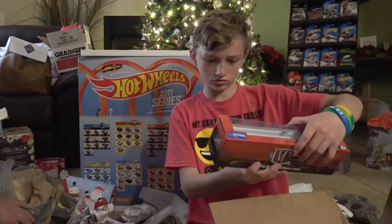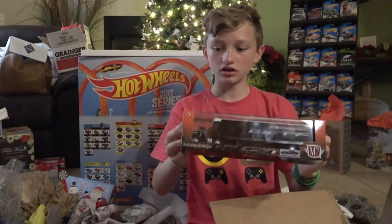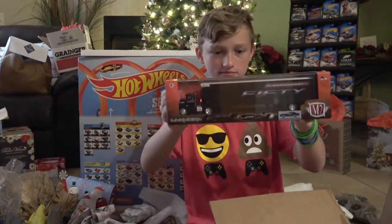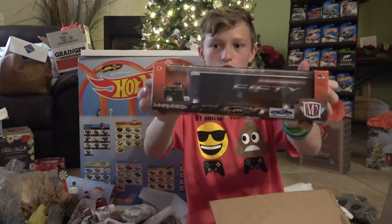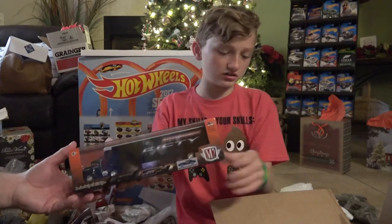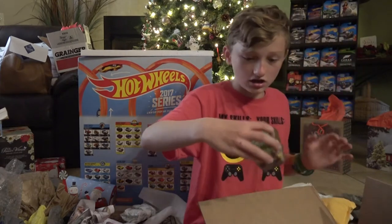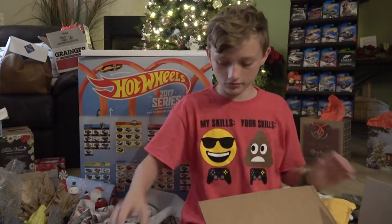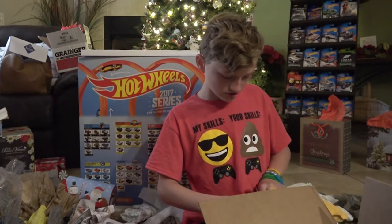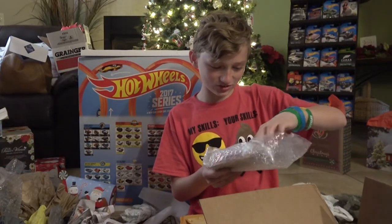Ooh, M2 Camaro 50 edition. It's also a Walmart original. Man, that's awesome. I have the whole Hot Wheels set of the Camaro 50 years, but I don't have any M2. A Minecraft mystery. Okay. I'll show you what the Minecraft mystery person is in just a minute. Here's car stickers all over it.